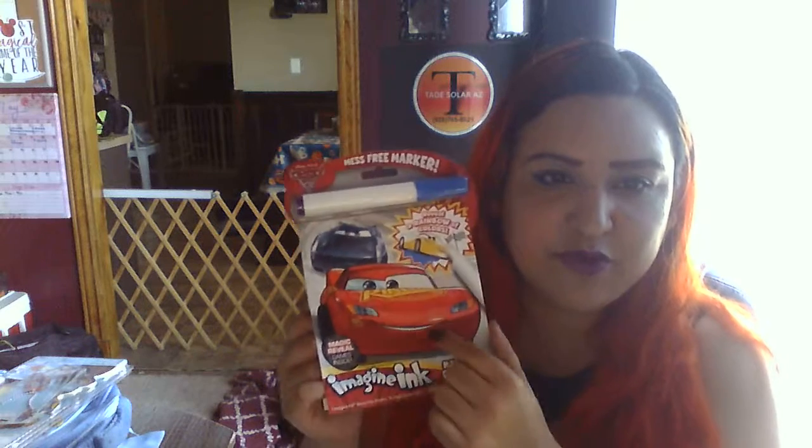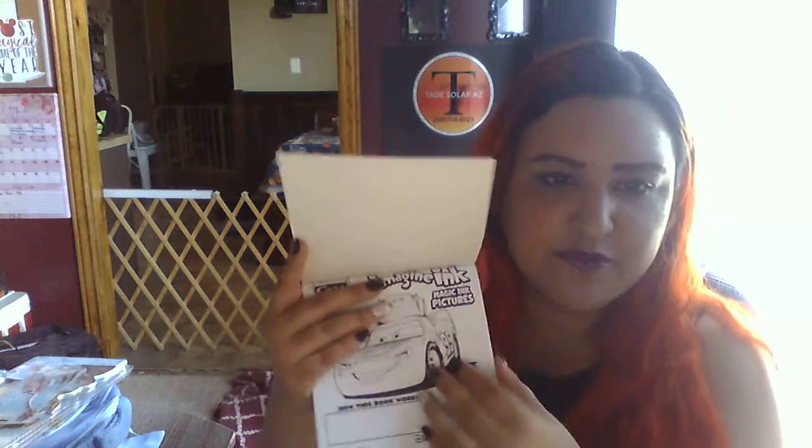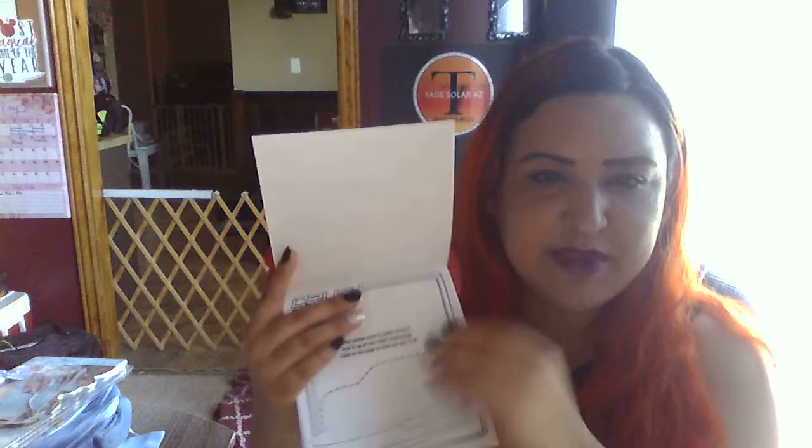The next item I picked up was this Cars Imagine Ink set. You use this marker, and this marker can only write on this particular paper, so it doesn't make a mess anywhere. And for those of you who don't know, I live now in Kingman, which is on Route 66, which Lightning McQueen in the movie Cars made famous again because he got stuck in Route 66. So I really like that. I'm starting my Cars collection. I think it is absolutely adorable.